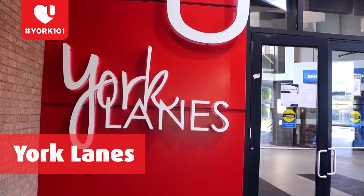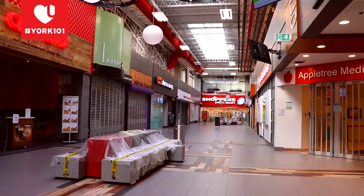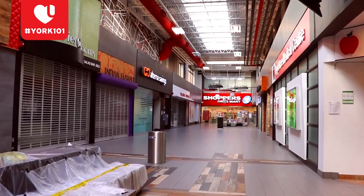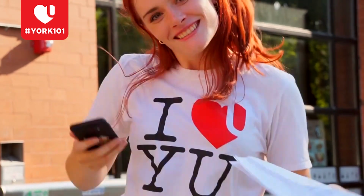And if you continue walking forward this way, you'll find the university's own little mini mall, York Lanes. You can find a variety of food options like Shopsy's Bar, Cucinetta Italian Cuisine, Thai Express, and more. You'll also see a grocery store and Shoppers Drug Mart, where you can find all your pharmaceutical and hygienic needs. We also have a dentist, an optometrist, and doctors at Apple Tree Medical Center.